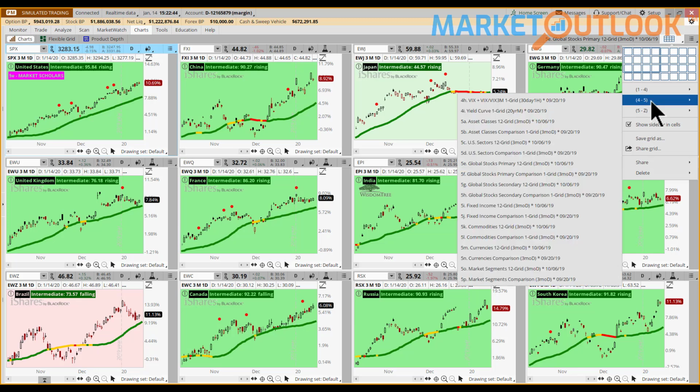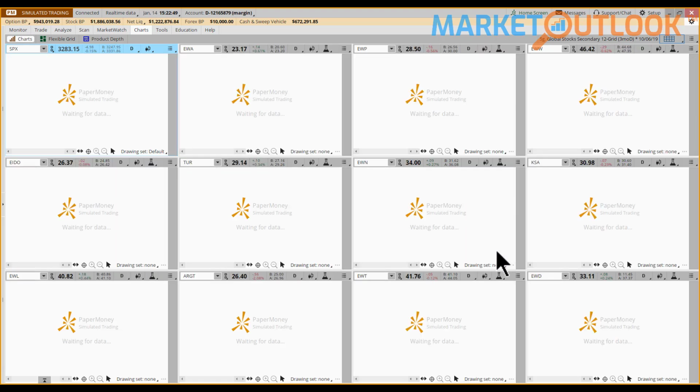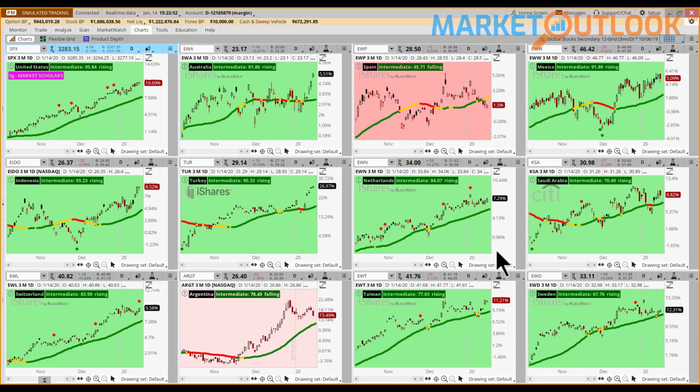Let's go ahead and take a look now at a secondary group of 4 and 12 grids. And these will be some of the smaller economies out there. As you can see, for the most part, things are pretty strong here as well. The exceptions to that would be Spain on the top rung and then Argentina on the bottom rung. Now, Argentina has been just crazy. I mean, it's all over the place.